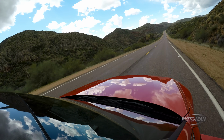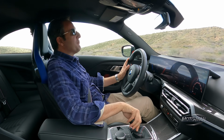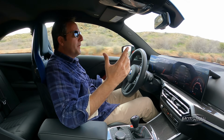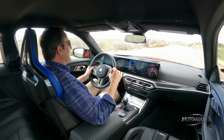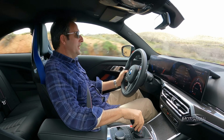Thank you, Arizona DPS. First and foremost, you do not notice the extra length. Yeah, there's more length and the wheelbase has increased here. There is no discernible impact on the way this drives. The width, that's something different.